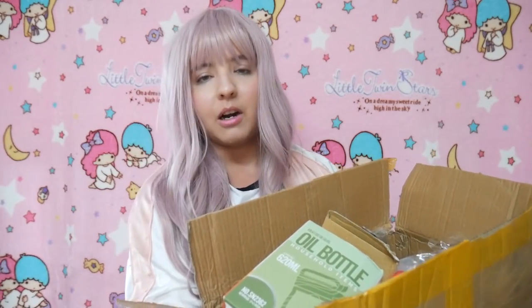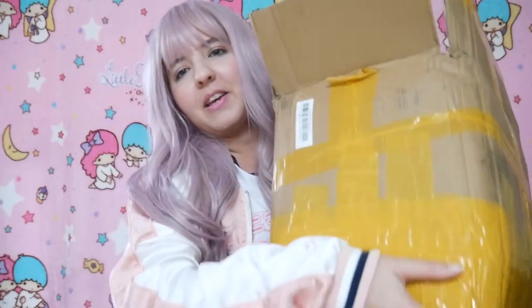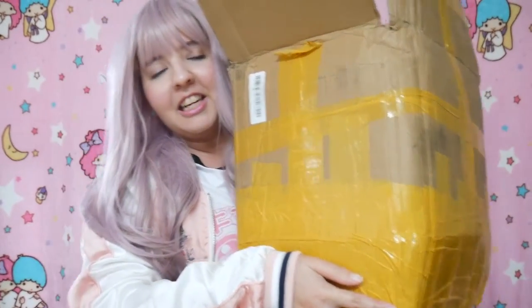I already opened it because I wanted to be sure that some of the things are safe. I haven't checked everything because it's a lot, but as you can see, it's super, super heavy. It's this big. So I'm gonna put it on the floor and I'll start picking things up one by one. So let's see.